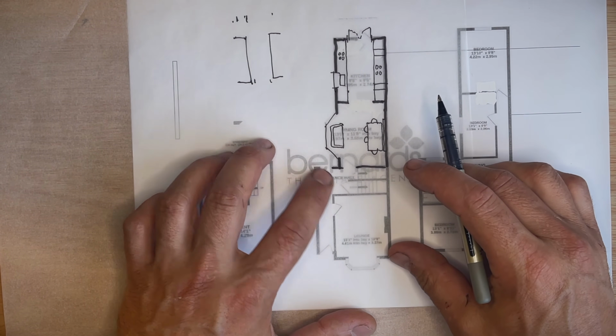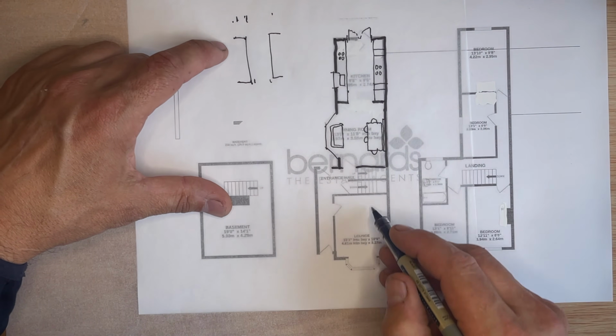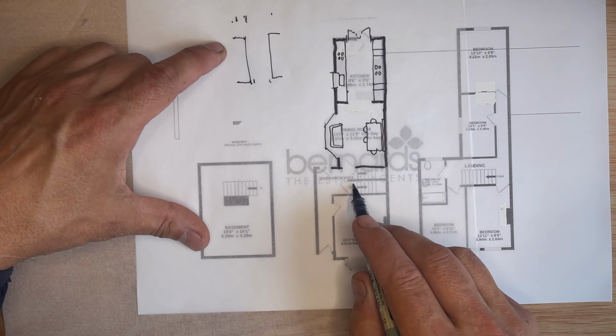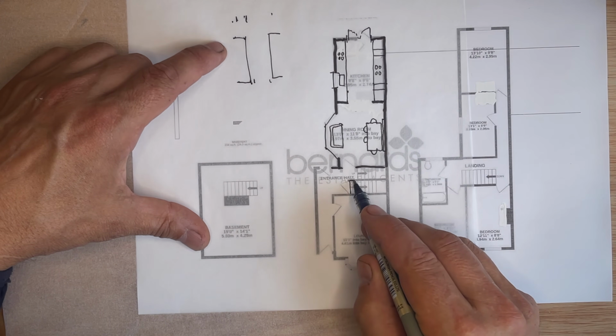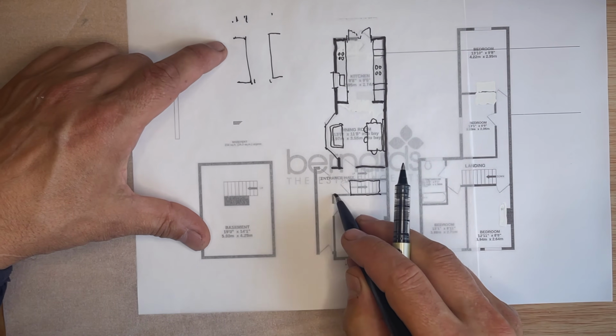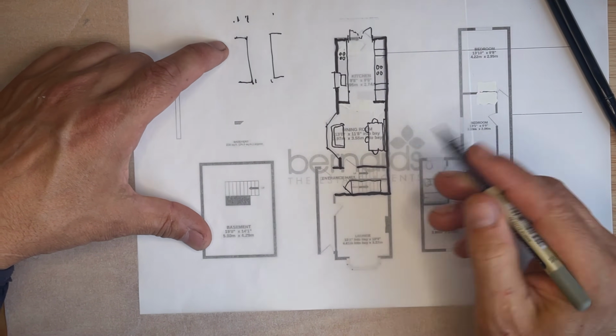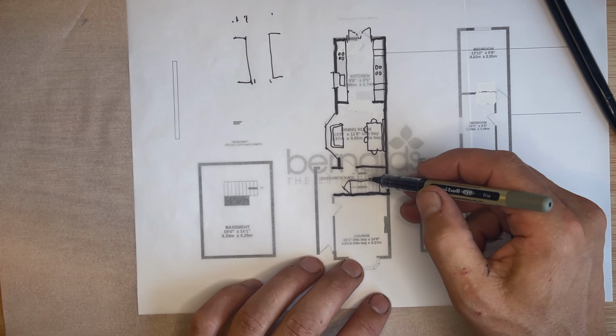The other issue is we no longer have a toilet, downstairs toilet, and because there's a basement, the usual place to put it would be under the stairs here. You could tuck it in there, but because there's stairs to a basement, that's not so easy, particularly if you want to use the basement.